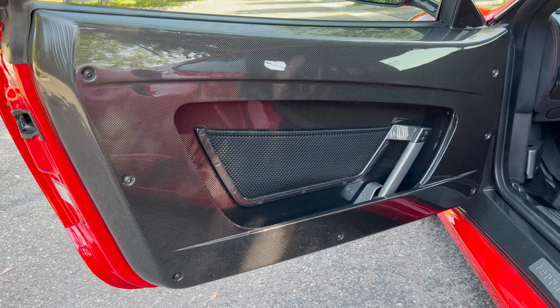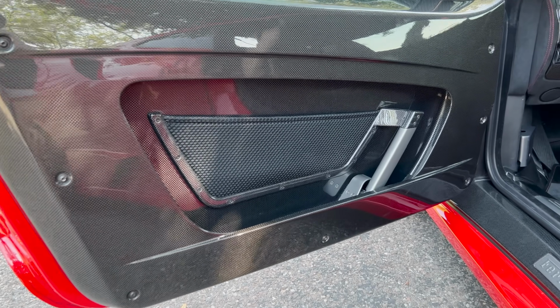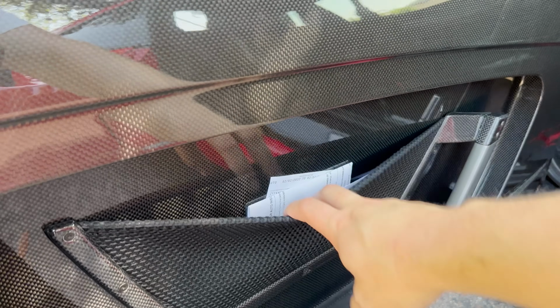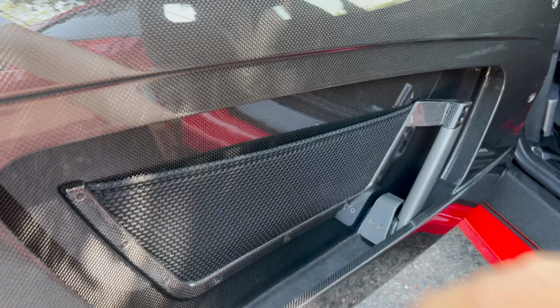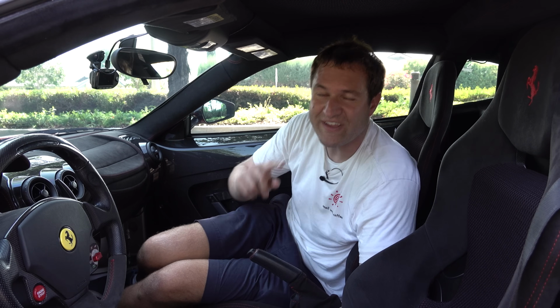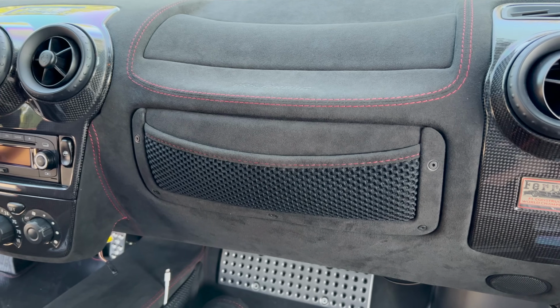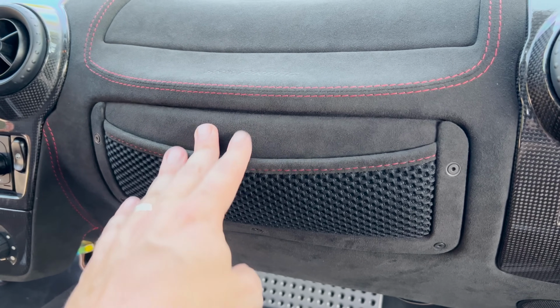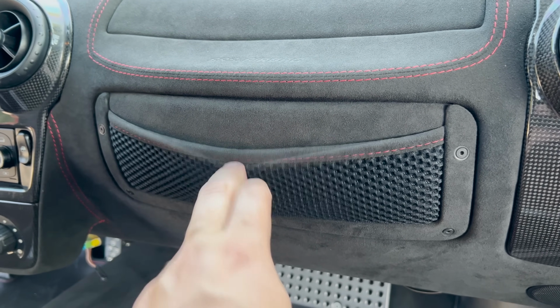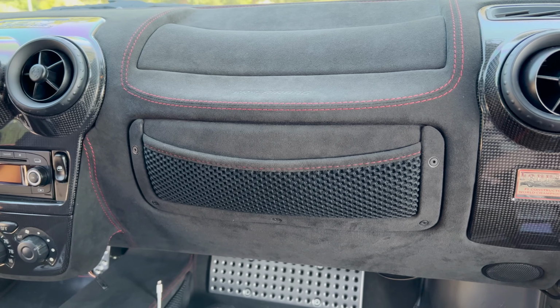It's just a big slab of carbon fiber, and there's also a net for storage. You don't get beautiful leather, hand-stitched, a nice armrest, none of that stuff, just the carbon fiber and the net. Also distinctive to the 430 Scuderia, instead of a glove box, you get another net. Right here, this is your interior storage, a couple of nets, rather than a glove box or storage compartments you don't need that in a track-focused supercar.